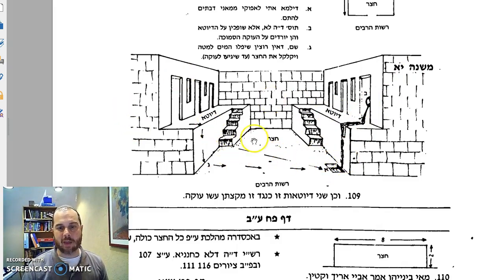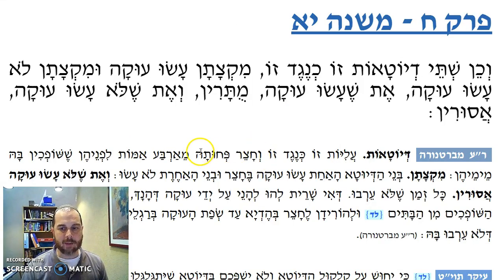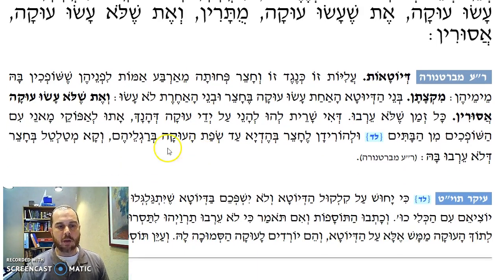Why can't they? There's a ditch anyway. There's a drainage area anyway, so it's not like they're pouring to the Reshut HaRabim. Says the Bartenura, okay, v'etchelo asu uka asurin, they can't pour water kol zman shelo irvu, if they didn't make an eruv. Why?